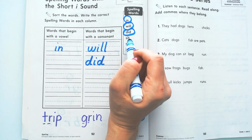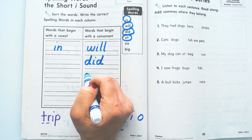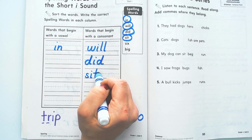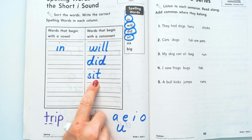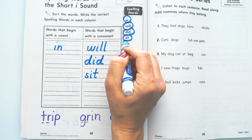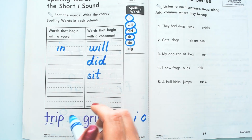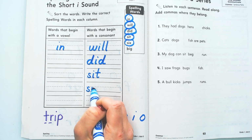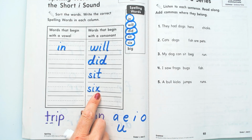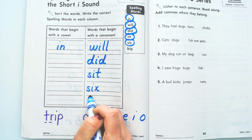Did. Next one is sit. Sometimes you have to command your dog to sit because he gets excited. Sit. Next one is almost like sit, but the ending sound changes to an X. Six. And finally the word big.